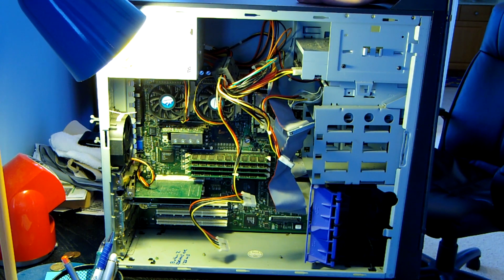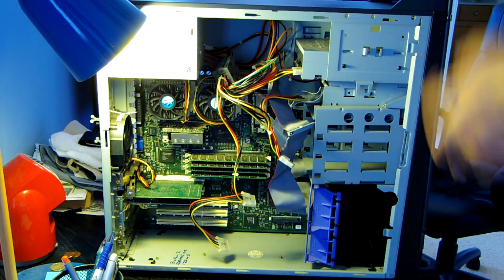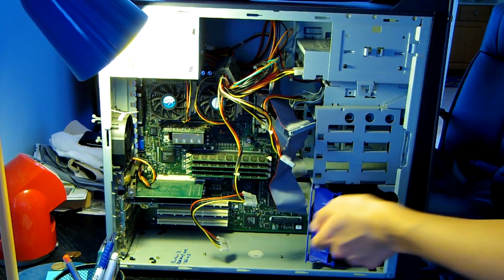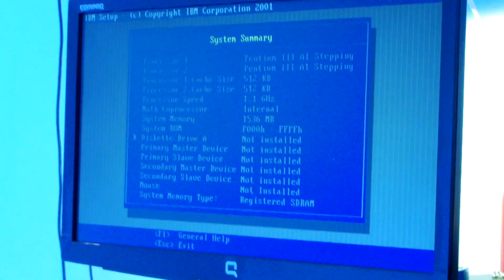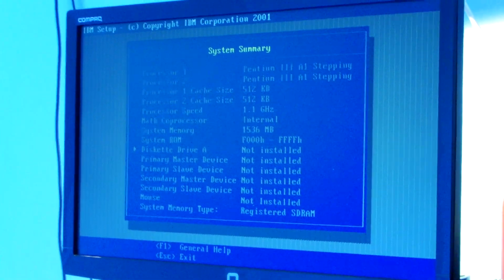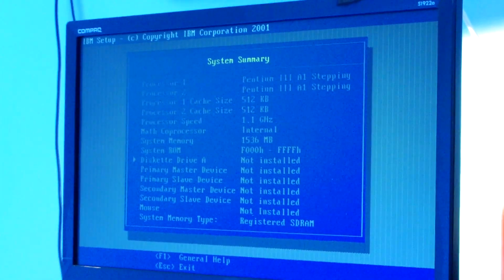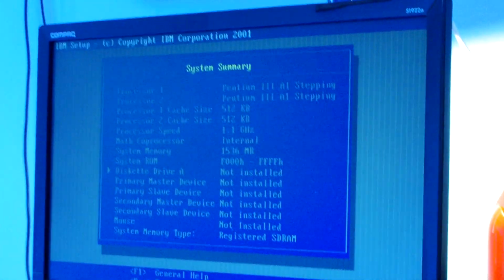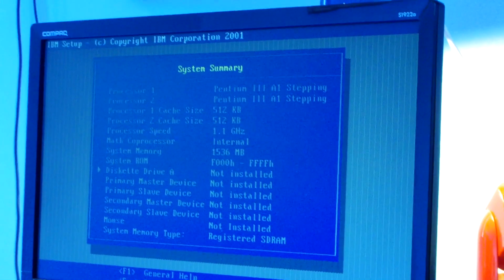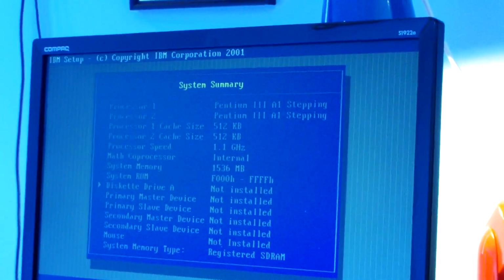As I said, just got this thing, don't really know much about it. That's why we're going through, looking at the system, and I'm going to give you some facts off the system itself. So, 2 Pentium III processors. When I first made this section of the video, I thought there was only 700 megabytes of RAM in this system, but it turns out I was wrong, because when I went into the system information in the BIOS, it reads that there is 1.5 gigabytes of RAM inside this system.